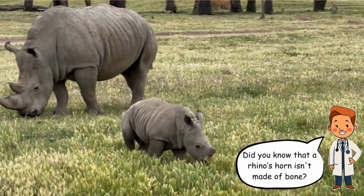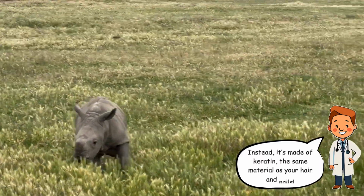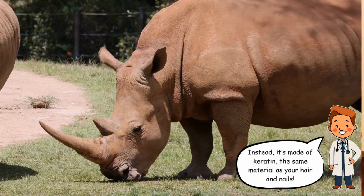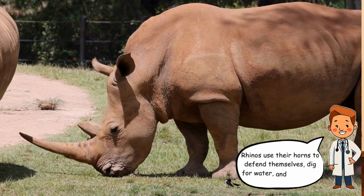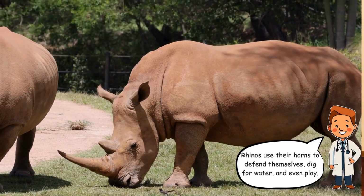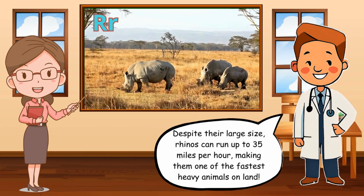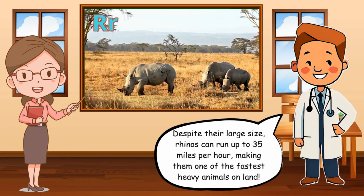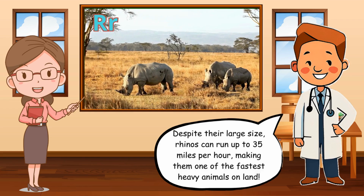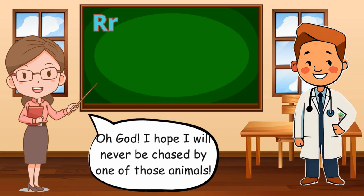Did you know that a rhino's horn isn't made of bone? Instead, it's made of keratin, the same material as your hair and nails. Rhinos use their horns to defend themselves, dig for water, and even play. Despite their large size, rhinos can run up to 35 miles per hour, making them one of the fastest heavy animals on land. Oh God, I hope I will never be chased by one of those animals.